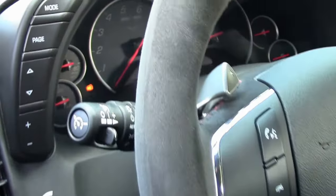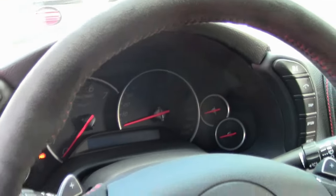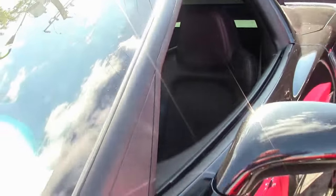2012 was the only year they made these cars, and if you were looking for a Grand Sport Coupe, they made 1,040 of them. Not exactly high production.